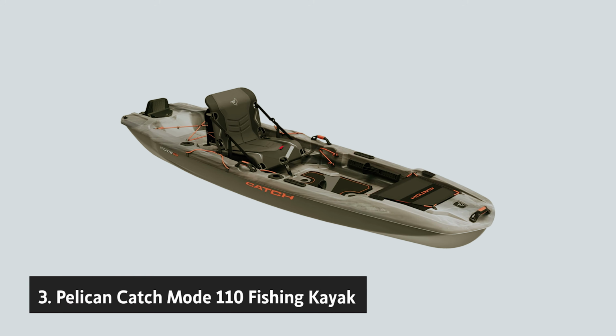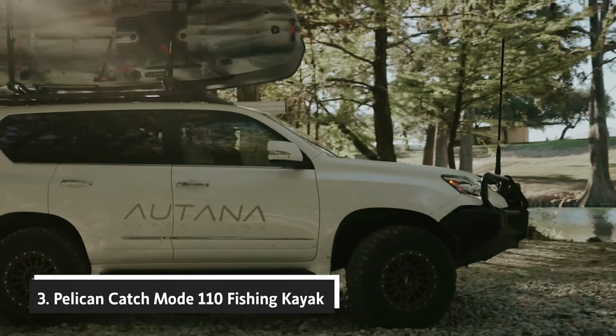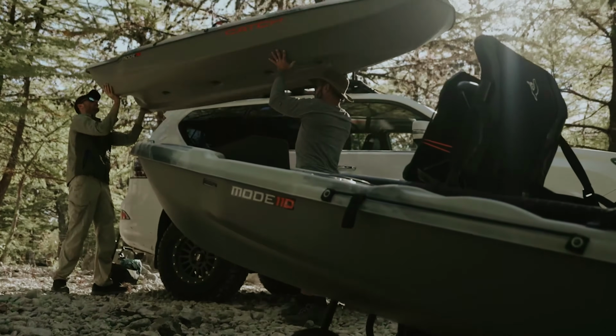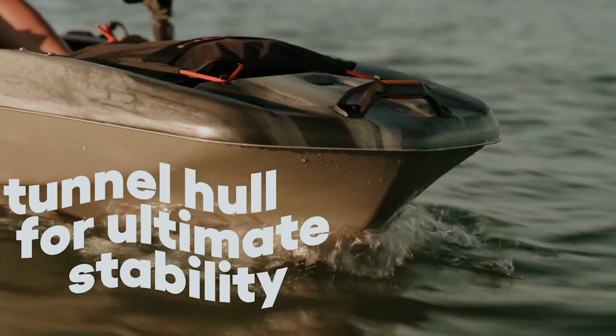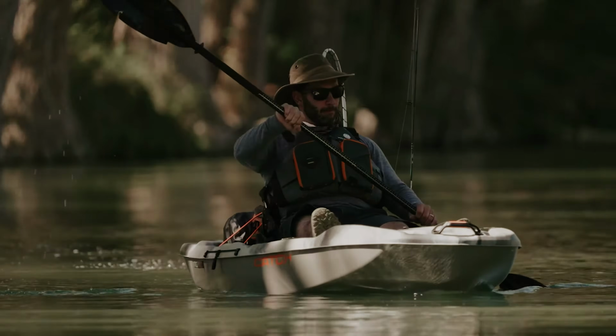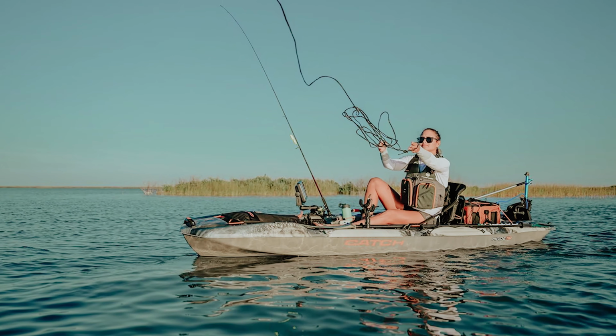Number 3, we have the Pelican Catch Mode 110 Fishing Kayak. If you're searching for a fishing kayak that combines stability, comfort, and safety, the Pelican Catch Mode 110 is an excellent choice. Weighing only 67 pounds, this kayak is crafted from high molecular weight polyethylene, ensuring durability while remaining lightweight for easy transport.